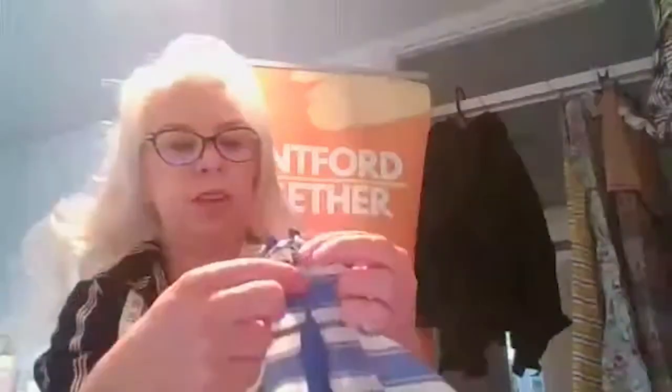Unpick the zip. So literally take the unpicker, push it in and undo the thread, and then take the old zip out, and then pin the new zip in. You leave a bit loose at the top to fold in once it's in, match up the two sides, and then once it's pinned in and made sure everything is neat and flat at the bottom, then just tack it in.